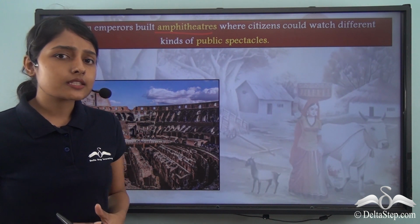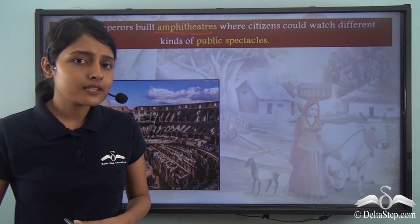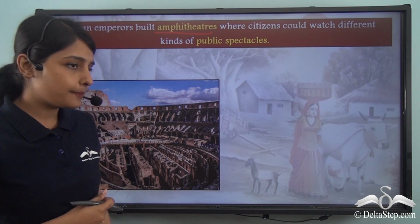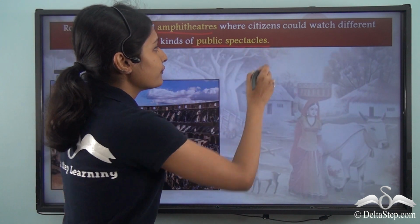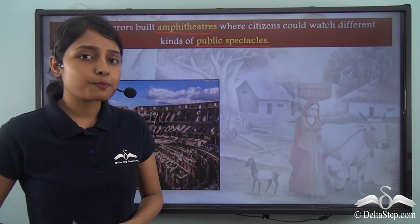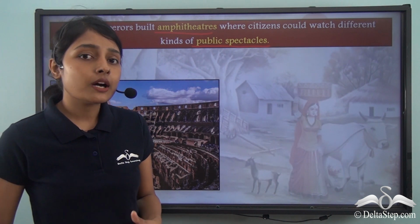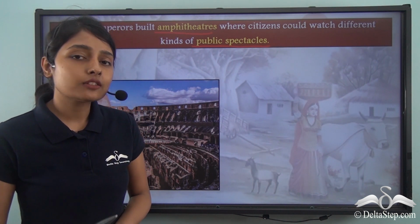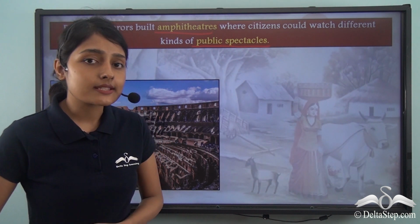The amphitheaters were very huge in size. And what kind of performances took place in these amphitheaters? Here, the citizens watched various kinds of public spectacles. These public spectacles included gladiator fights, the drama performances of various mythological tales, and various other theatrical performances.